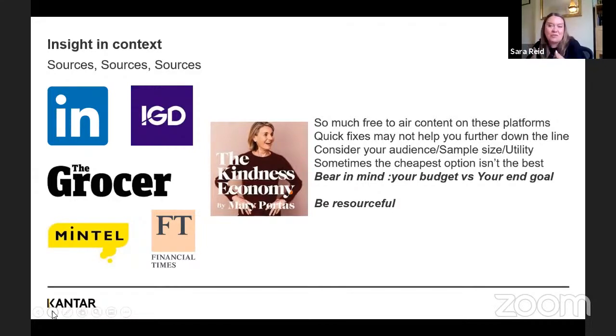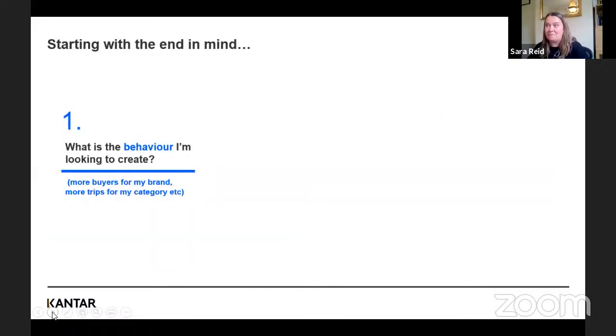Is it going to get you past your Sainsbury's deck, into your Tesco deck, into your Waitrose deck, into your Ricardo deck? Because sometimes the cheapest option isn't always the best. And think about your budget and what your end goal is. And I would say be resourceful. Well, I'm probably preaching to the converted. If you're a brand founder, you've already discovered how to be resourceful. Hopefully this is just a bit of a pointer as to where you can get good information.